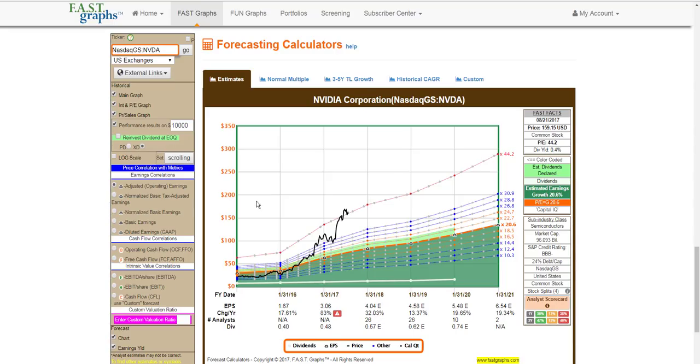But as promised, let's run some forecasting what-if scenarios on Nvidia and see what we can determine based on growth. Now, the first thing I want to point out is that it's a reasonably well-followed company. There are 26 analysts forecasting earnings growth for this fiscal year, which ends January 2018, and fiscal year 2019.